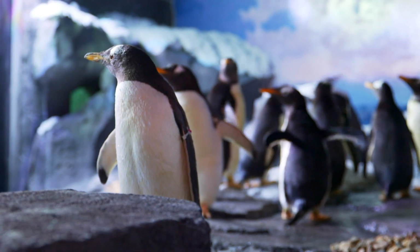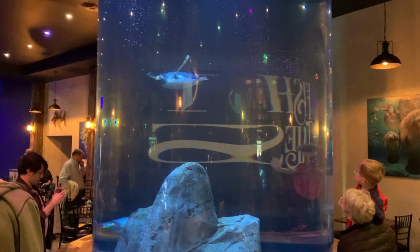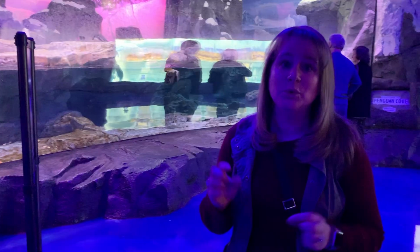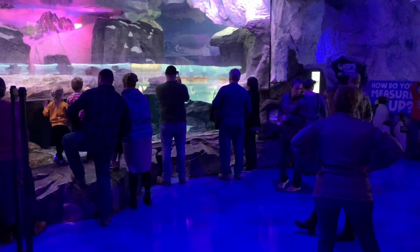The penguin exhibit is always super fun. You can watch them swim around in the water, and this is where they go down into that tube to go down into the restaurant, which is super cool as well. They've added a new option at the museum that you can pay extra for to get up close and personal with the penguins. So if you really love penguins, that might be something you want to splurge on as well.